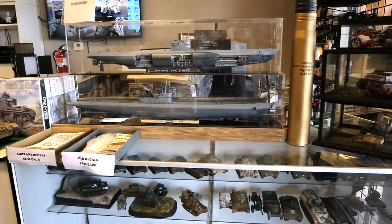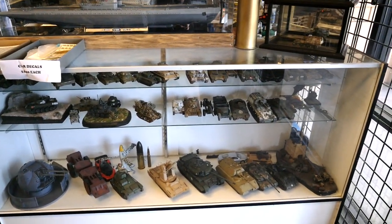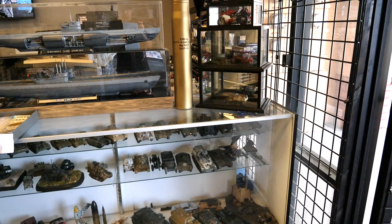As we walk into the store, looking to the right side, we see a display case with a whole bunch of models, along with models that he built on his actual YouTube channel, which you can find here on the top right corner of your screen.